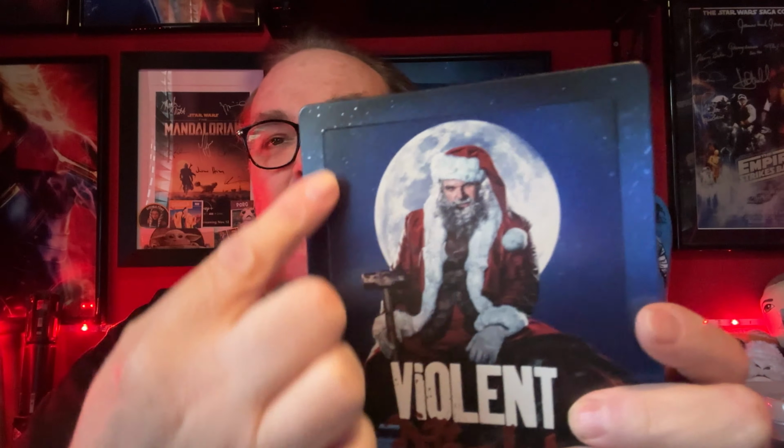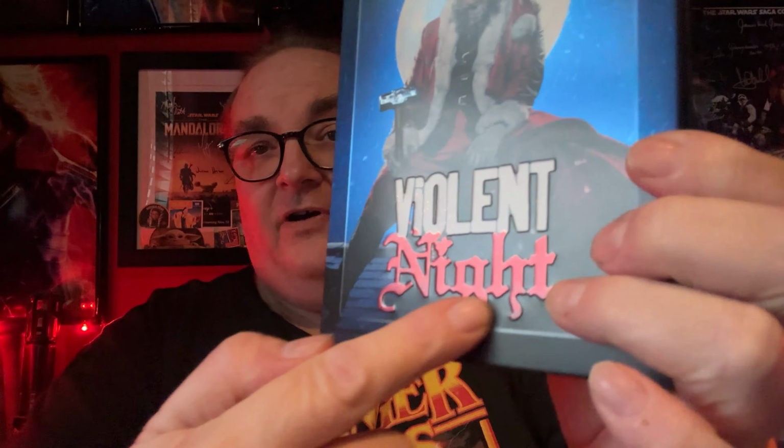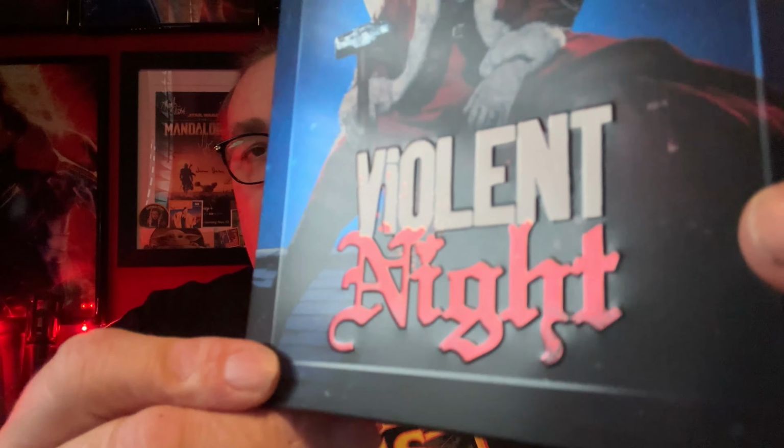That's a really nice Steelbook. I was actually expecting it to be glossy. It's a shame it's not glossy, because that could have been up for maybe Steelbook of the Year. But there we go. There is the Steelbook. So it's a matte finish. But we do have the border like we used to get. And we do also have embossing around Violent Night. Unfortunately, not around David Harbour, but just around the title.